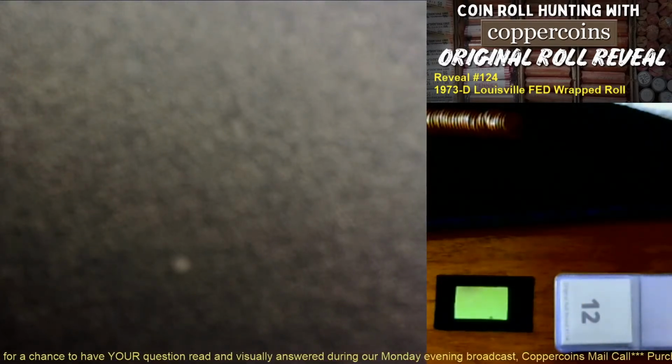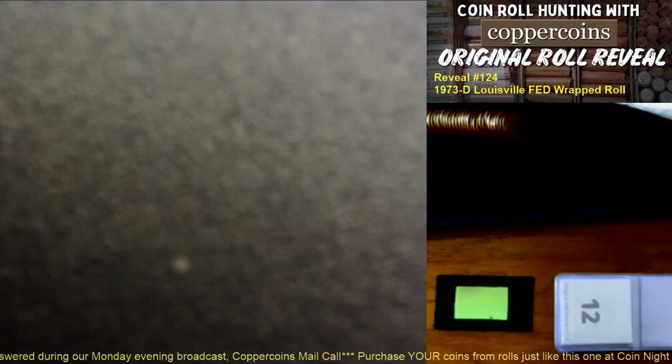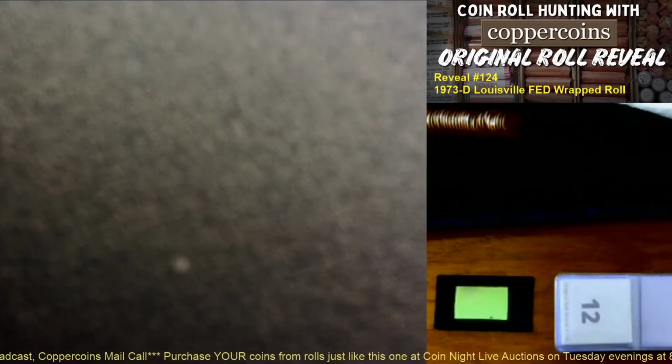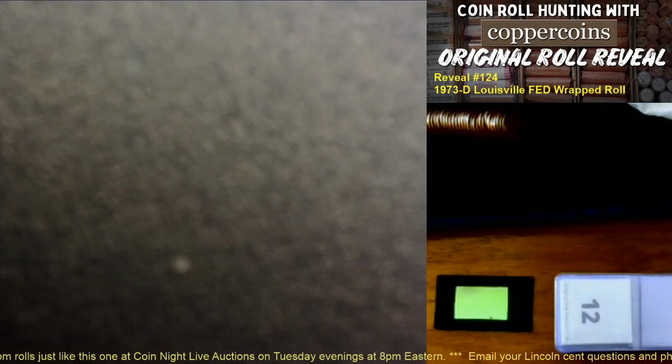You got a little hairy something stuck inside this flip insert. Looks like a piece of pencil eraser or something stuck down in there, but I don't even use pencil erasers. That's odd. Okay, we'll move on.